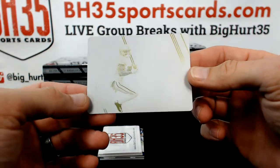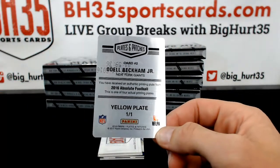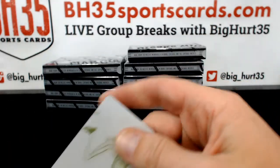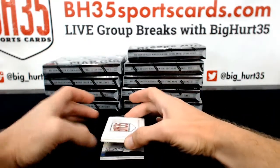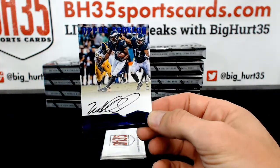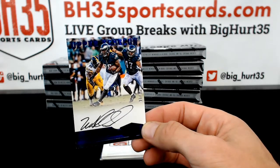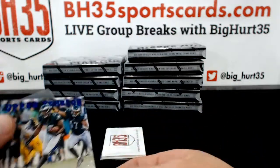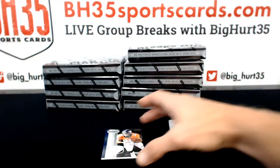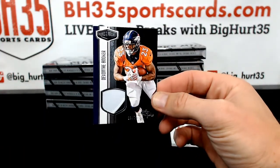To Odell. Odell Beckham Jr., yellow plate from Absolute. Giants. Wendell Smallwood, 11/50. Eagles. Ravery. And Devonta Booker /75. Broncos.